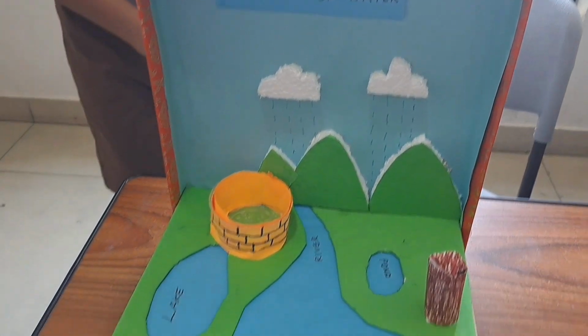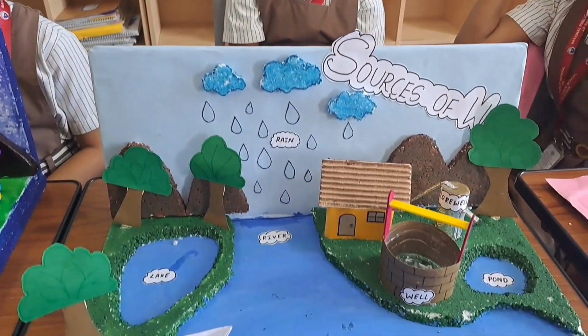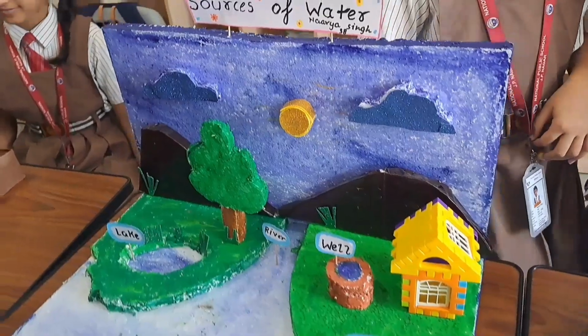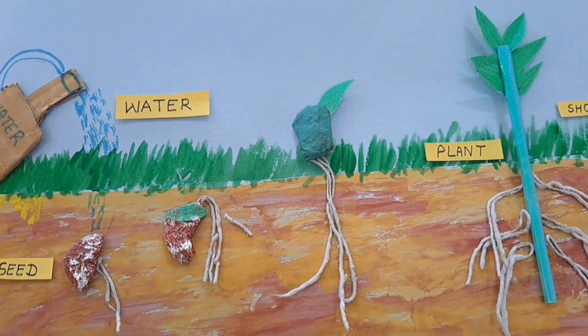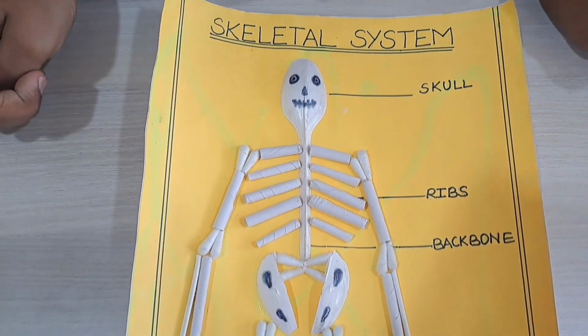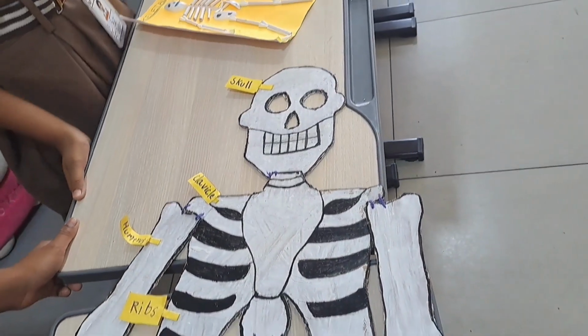Next, the model on sources of water. Sources of water like lake, river, well, pond, etc. and rainwater also. Next is the steps involved in the germination of seeds. This is a skeletal system made of paper. Wow! And this one using cardboard.